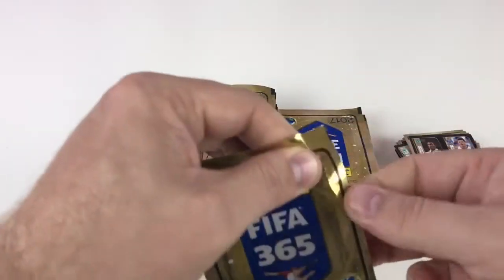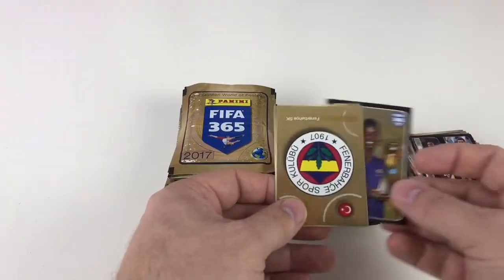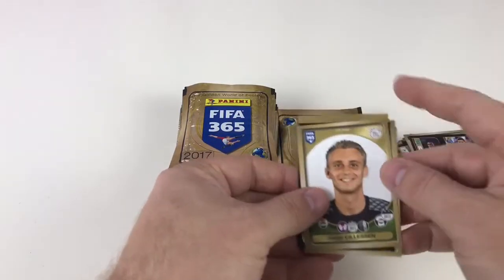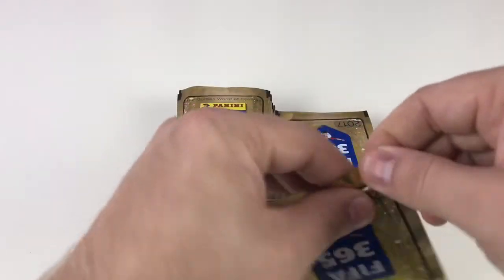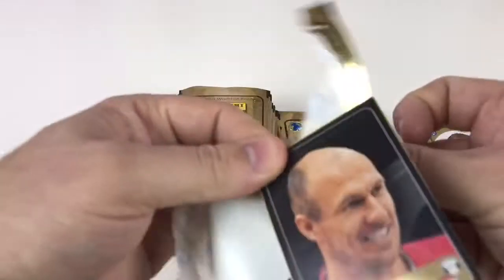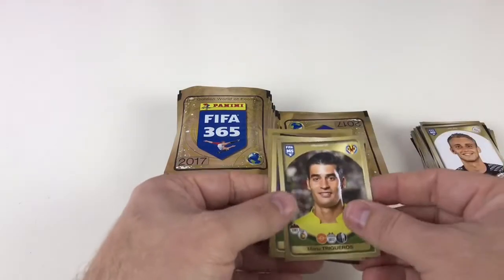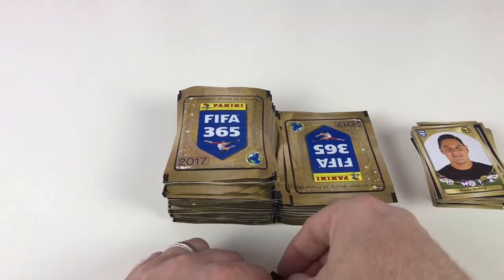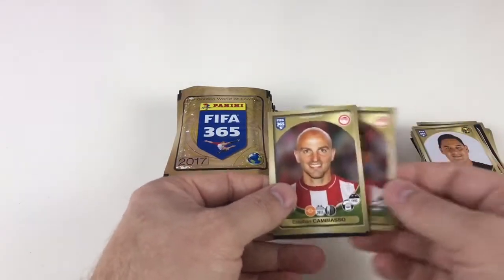Cool. Paul Pogba, 2013 award. Yeah, some good stickers again. So I think it's quite a varied mix, really, of what you're getting here. Oh, that's cool. Arjen Robben. And Boca Juniors. I'll try and do a video of this album because they do look really good. It's hard to explain how good these look because of all the gold bits on them. It's actually a very, very nice book. Gianluigi Buffon.